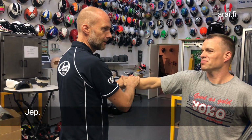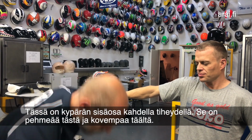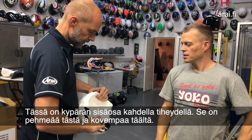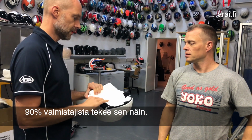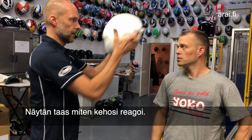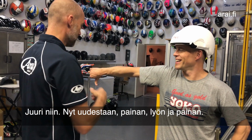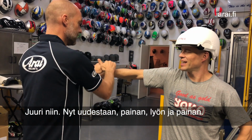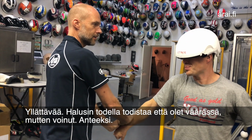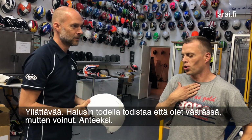Surprising, because it's just your body reacting. I can explain that. This is a helmet with two densities, soft in here and harder in here. About 90% of all the manufacturers do it like this. Just to show what happens to your body again, with the helmet. I feel much safer. Exactly. So I do it again. I push. I hit. Surprisingly, I really wanted to prove you wrong, but I couldn't.